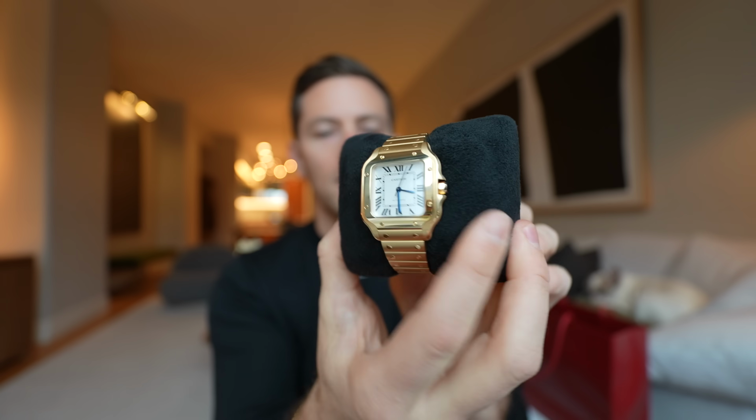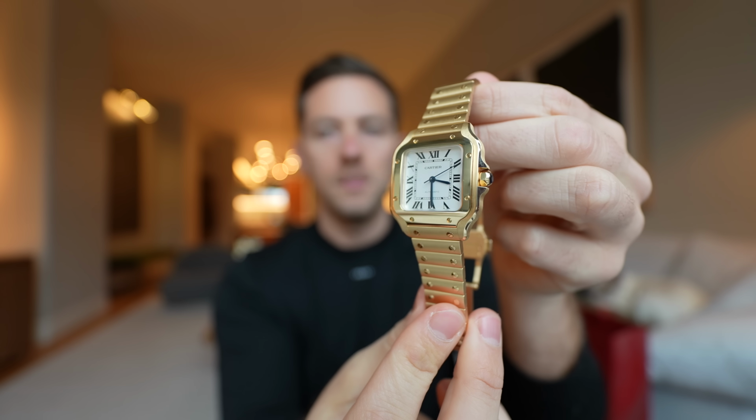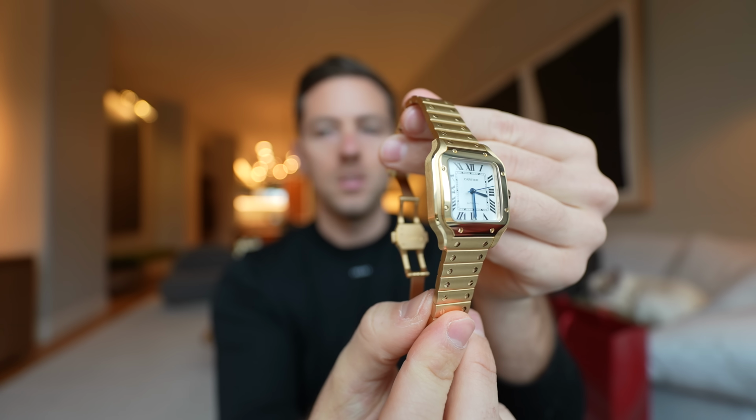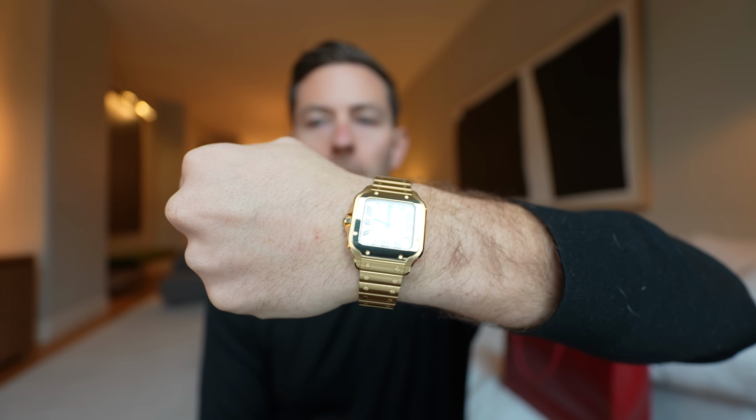So this is the box that it comes in, and then it's wrapped around this cute little pillow. And then there she is. It's a really beautiful watch. I'm speechless over it. Let me tell you, it's heavy. It's really heavy. When people say it's worth your weight in gold, I mean, actually, I don't know if that's a saying, but it's really beautiful.